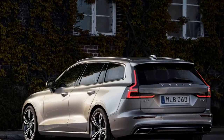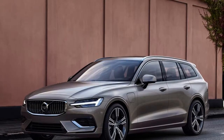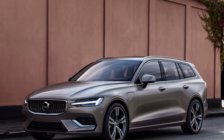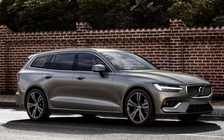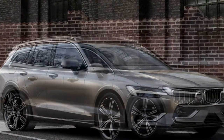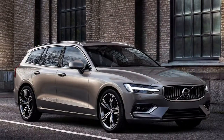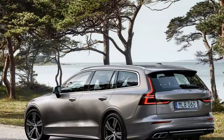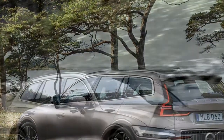2018 Volvo V60 Estate Review. The good points of Volvo V60 Estate: smart, striking exterior design, plush interior with plenty of kit, great value PCP finance at launch, petrol, diesel and plug-in hybrid options.